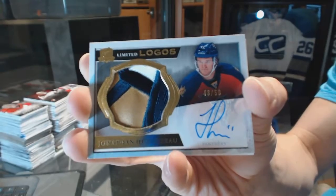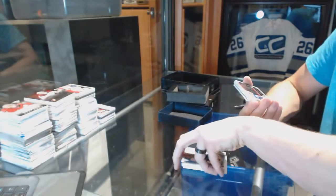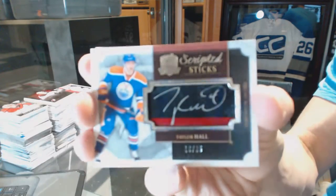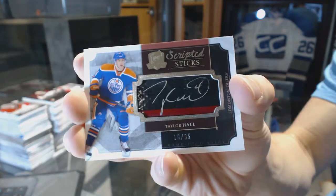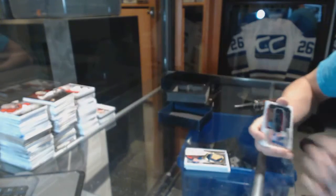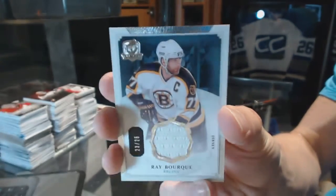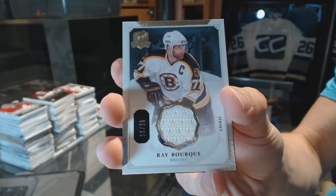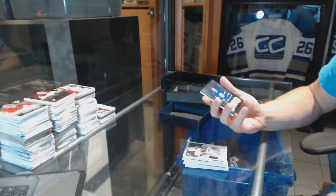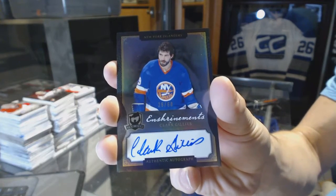43 of 50 limited logos for the Panthers, Jonathan Huberdeau. Sick. We've got a scripted sticks numbered 16 of 35 for the Edmonton Oilers, Taylor Hall. We've got a base jersey number 23 of 25 for the Boston Bruins, Ray Bourque. And an Enshrinements autograph number 26 of 60 for the New York Islanders, Clark Gillies.